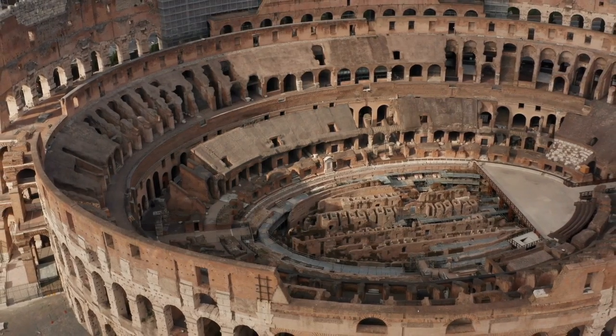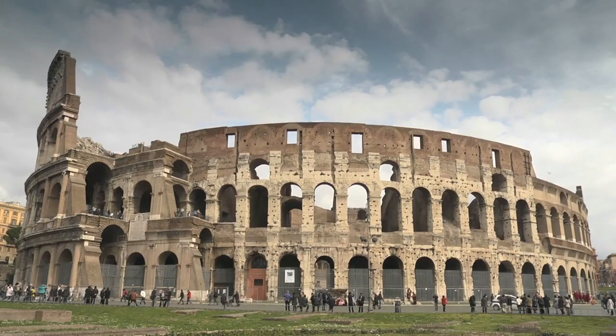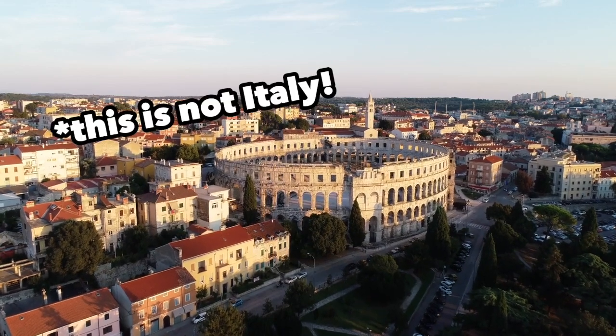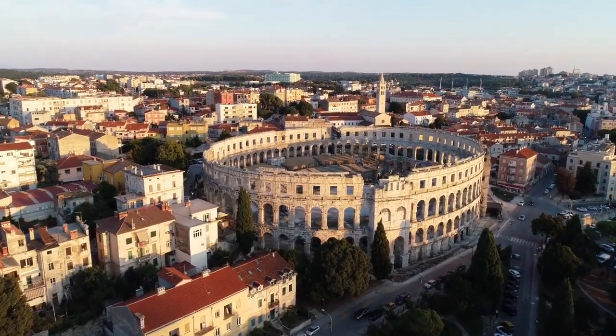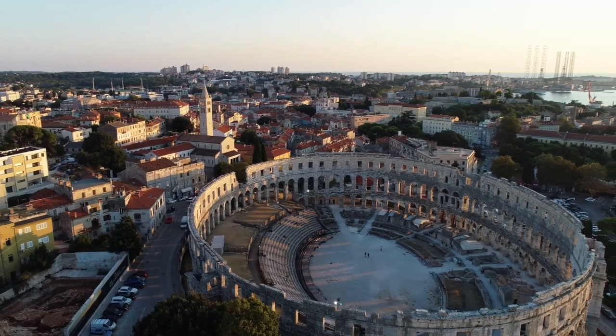We all know about the ancient world wonder in Rome known as the Coliseum. It's what many point to as the modern world's first big stadium. But did you know there is a shockingly preserved limestone arena in Croatia that predates the Coliseum by a full 12 years, and that is still being used for events to this very day?